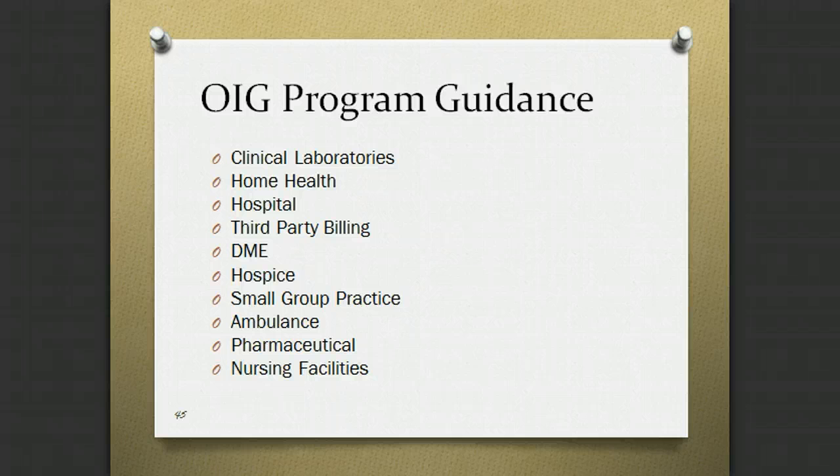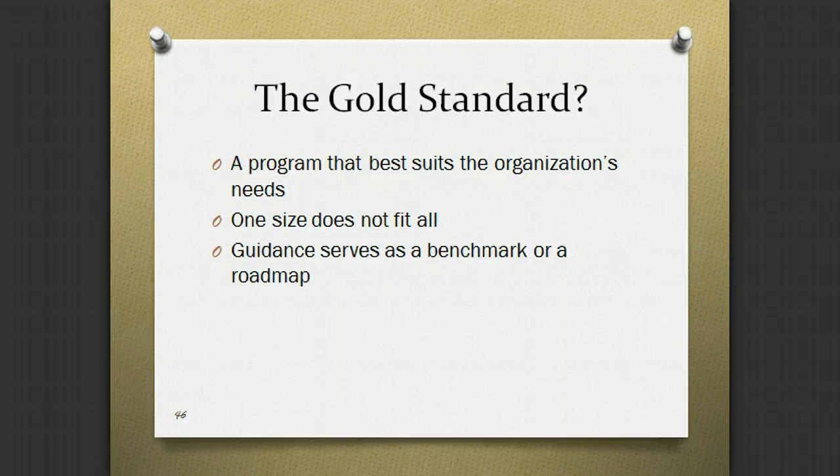They're not one-size-fits-all. There's no gold standard. Each program needs to fit the organization's needs, and it's a benchmark of what you need to have, but how does it fit with your resources, your size, and the culture of your organization? You really just need to make sure that you have that culture of compliance, and that employees feel secure and are able to report any potential errors that might happen.